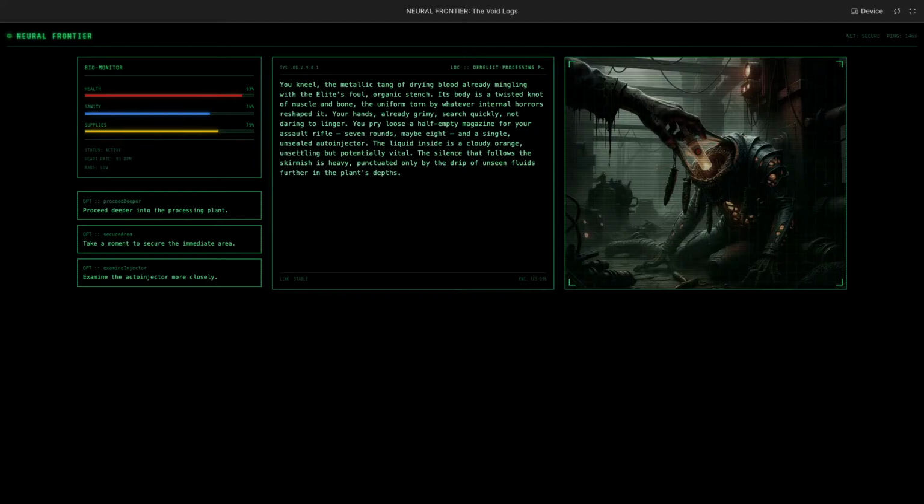You pry loose a half-empty magazine for your assault rifle, 7 rounds, maybe 8, and a single unsealed auto-injector. The liquid inside is a cloudy orange, unsettling but potentially vital. The silence that follows the skirmish is heavy, punctuated only by the drip of unseen fluids further in the plant's depths.